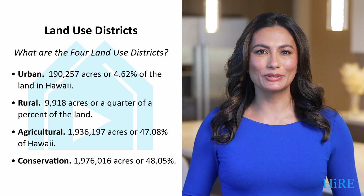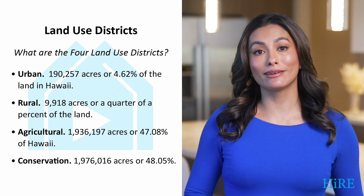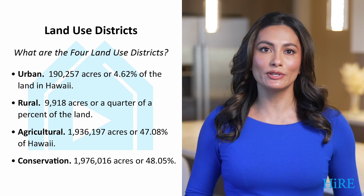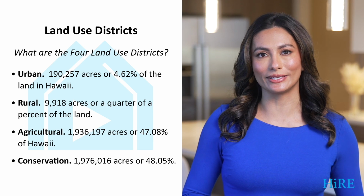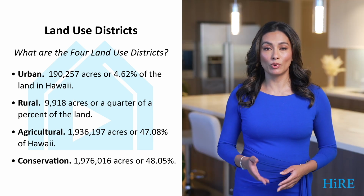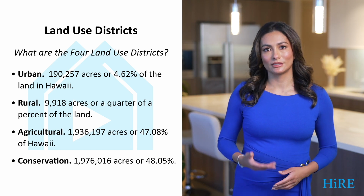Agricultural. This includes farmland or former farmland and some golf courses. Ag land takes up about 1.9 million acres, or 47% of the land in Hawaii. Conservation. This is most of the land in Hawaii, approximately 1.9 million acres, or 48%. Conservation land is controlled by the state, specifically the Department of Land and Natural Resources, DLNR.